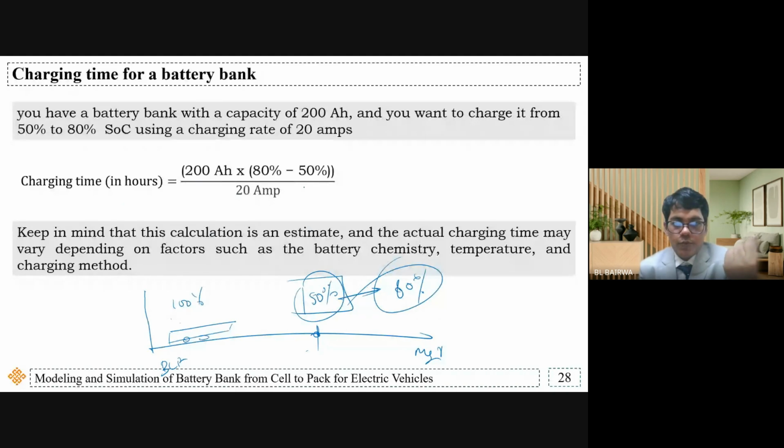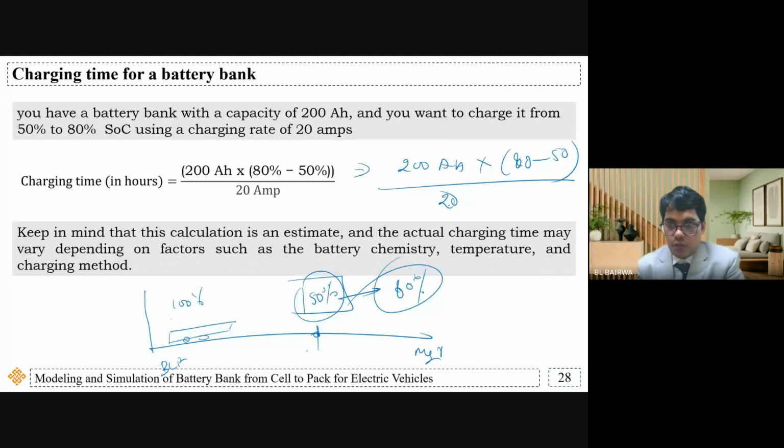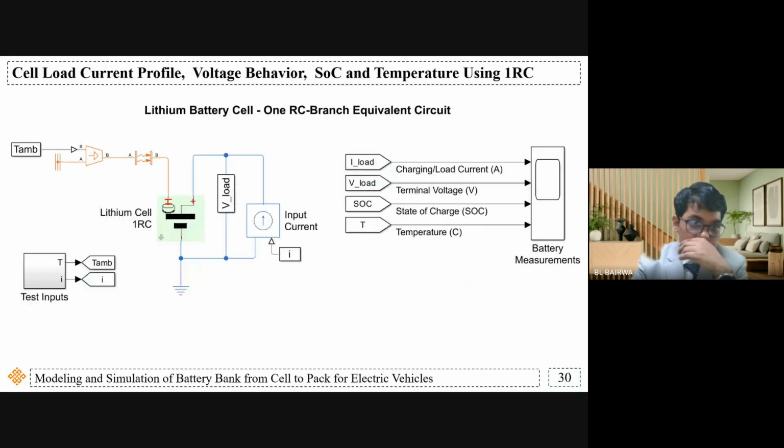So this is the formula. Your capacity was 200 Ah. And 80%, 30% you want to increase now. So 80 minus 50 into the capacity, divided by the charging rate, which is 20 ampere. So you can calculate the total hours, how much charging time it will take.